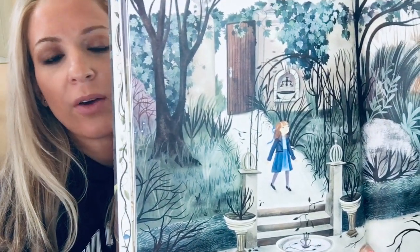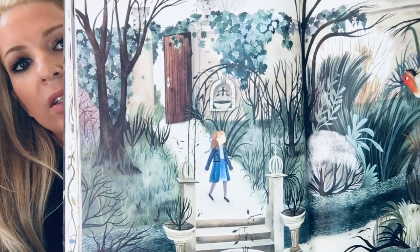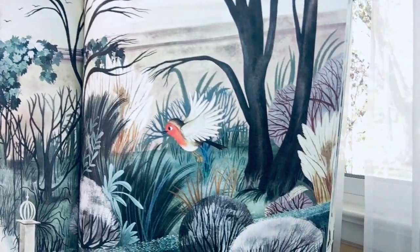Looks like she found a secret garden hidden behind all that ivy. See the door? No one's been in there for maybe 100 years.